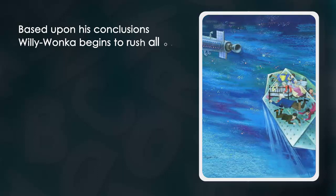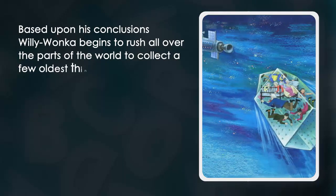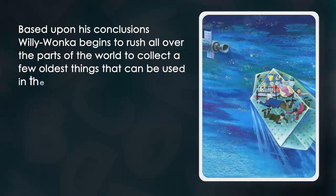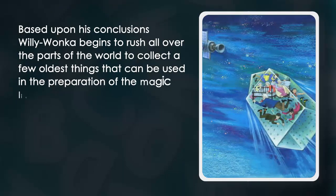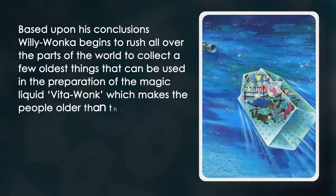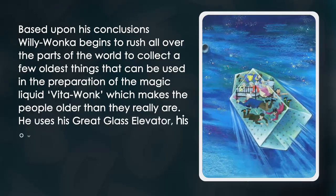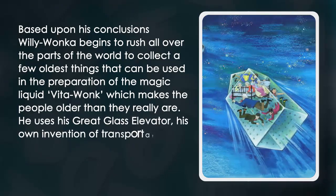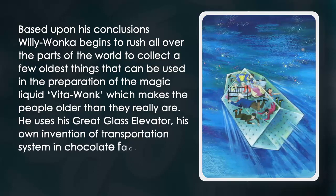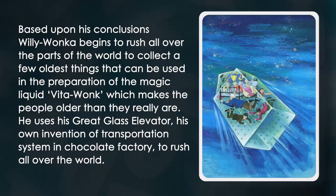Based upon his conclusion, Willy Wonka begins to rush all over the parts of the world to collect a few oldest things that can be used in the preparation of the magic liquid Vita Wonka, which makes the people older than they really are. He uses his great glass elevator, his own invention of transportation system in the chocolate factory, to rush all over the world.